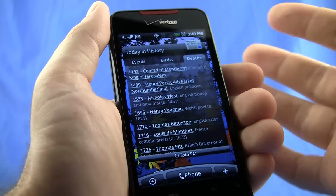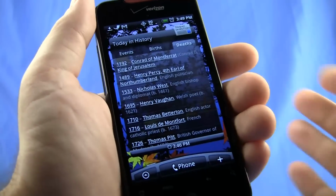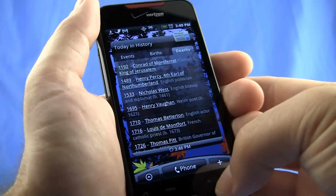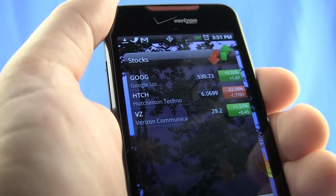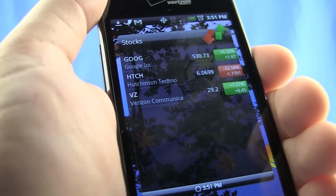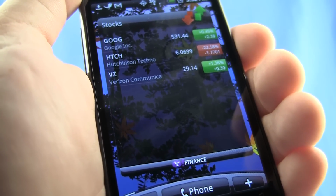But all this fits into a bigger picture. I mean, the widgets and everything, this is just a small part of HTC Sense. So let's kind of double back and talk about HTC Sense as a whole for a minute. Oh yeah, one quick thing. The stocks widget, which I love, thought it was pretty interesting how all the stock information is provided by Yahoo Finance.